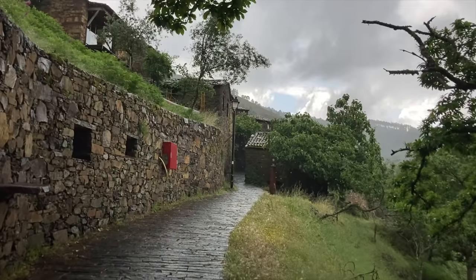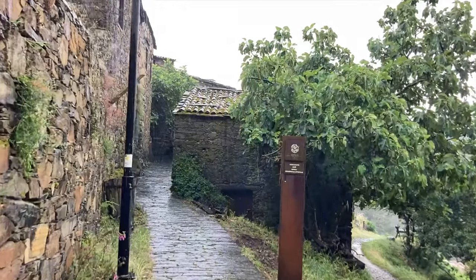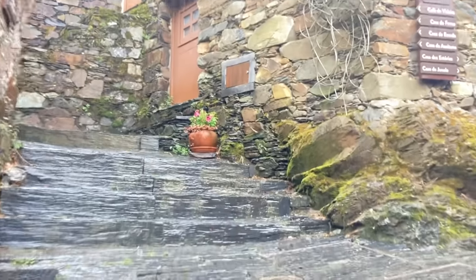It's raining. Luckily enough, I got my own personal umbrella as a hairstyle, so that's good. Oh my god. Oh boy, I need to get inside.